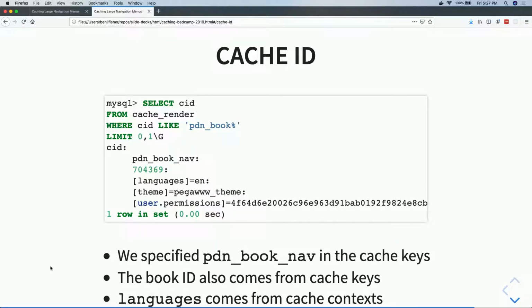And then there are languages and theme and user permissions. So I specified languages as a cache context. But where did these other two come from? Well, these are default cache contexts. So I'll explain that a little further later. And user permissions is some hash of all the permissions that the current user has.